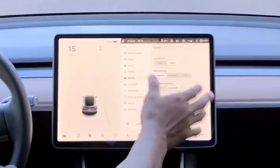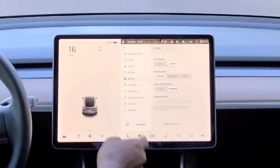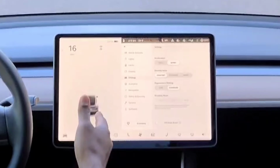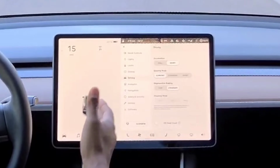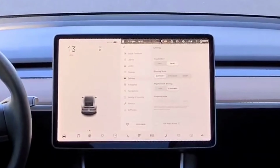You can go to the main menu here in the bottom left-hand corner. You can go to driving. You can change from chill to sport acceleration. The steering can be changed from comfort to standard to sport, and then you can turn the regen braking off or on, or make it more or less aggressive, so that's nice.